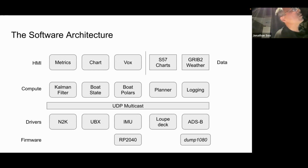I just wanted to put in the corner, there are two big major data sources that I'm using. One is this format called S57, which is what NOAA and other organizations use to publish electronic navigational charts. And that's the standard. Basically, that's the standard everybody uses.